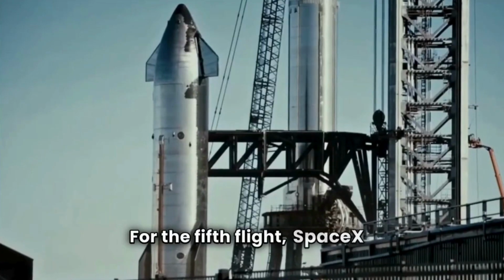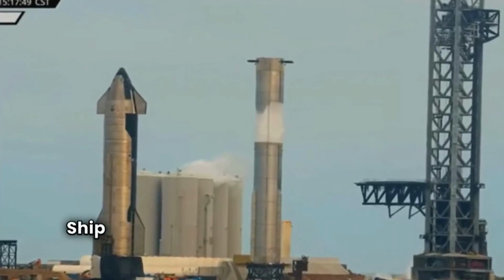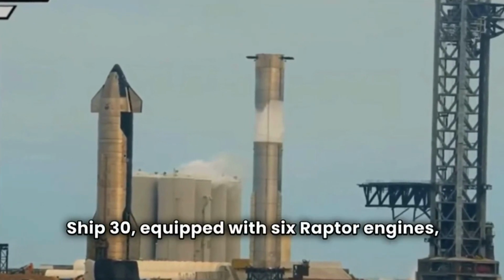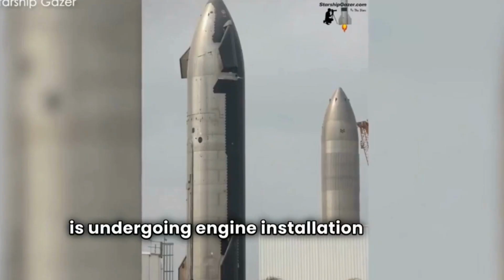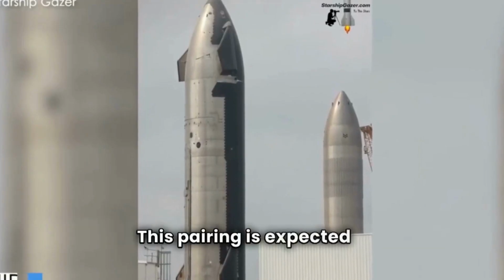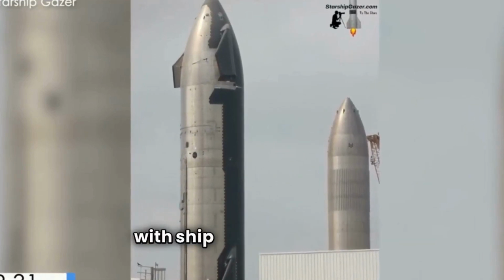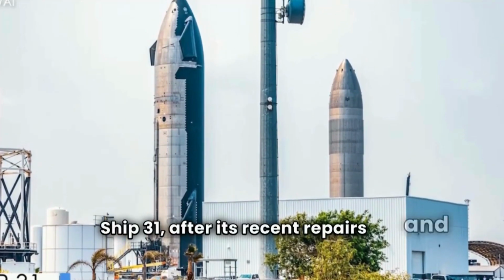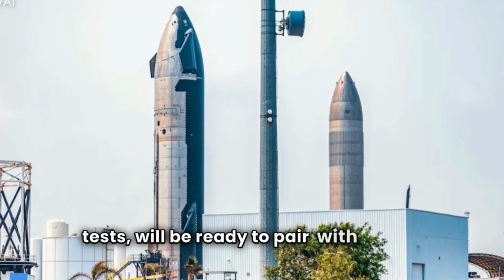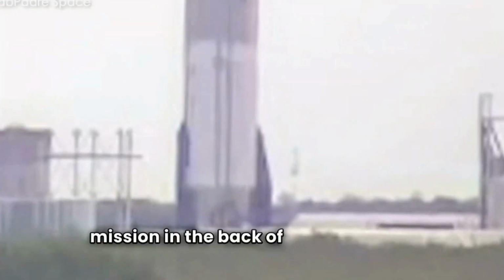For the fifth flight, SpaceX is preparing Ship 30 and Booster 12. Ship 30, equipped with 6 Raptor engines, is currently in Mega Bay 2, while Booster 12 is undergoing engine installation in Mega Bay 1. This pairing is expected to follow the fourth test closely. The sixth test flight is planned with Ship 31 and Booster 13. Ship 31, after its recent repairs and additional tests, will be ready to pair with Booster 13, which is fully stacked and awaiting its mission in the back of Mega Bay 1.